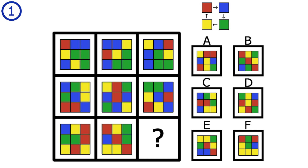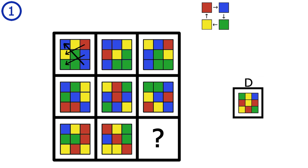First, we rotate the entire picture by 90 degrees clockwise. When we have this picture, we move every square once towards the right, and notice that the third column moves in this pattern. So the top right moves to the middle left, the middle right moves to the bottom left, and the bottom right moves to the top left. Following this pattern, for the second picture in the third column, we get answer D as the correct solution.